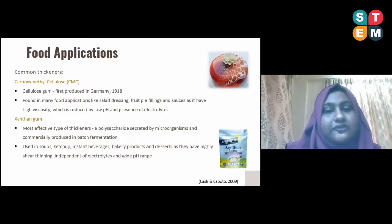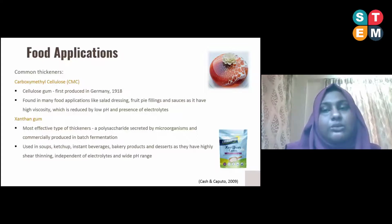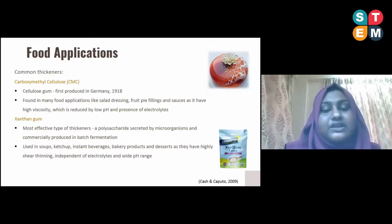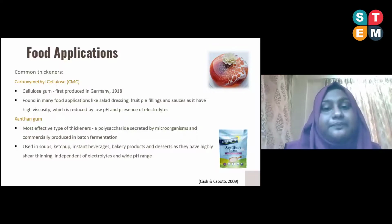Xanthan gum is one of the most effective types of thickeners, which is a polysaccharide secreted by microorganisms and commercially produced in batch fermentation. They are mainly used in soups, ketchups, instant beverages, bakery products, and desserts, as they have a higher shear thinning property, and they are independent of electrolytes and can tolerate a wide range of pH.